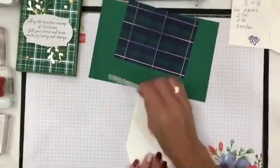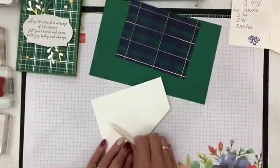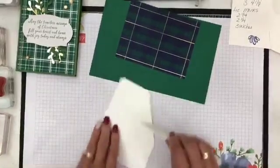And then give it a real good score. Real good score.